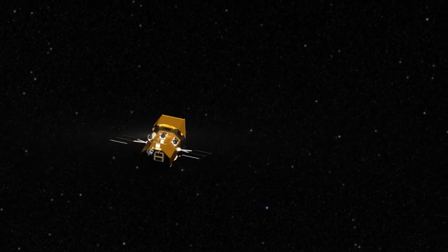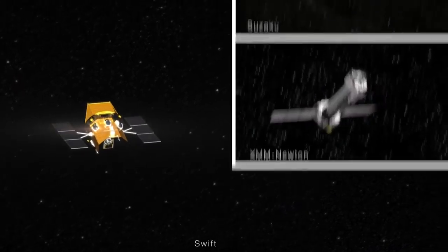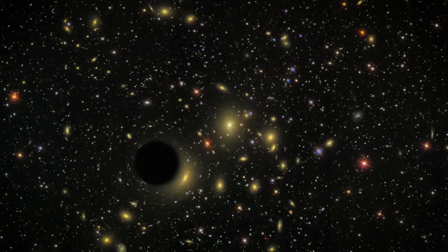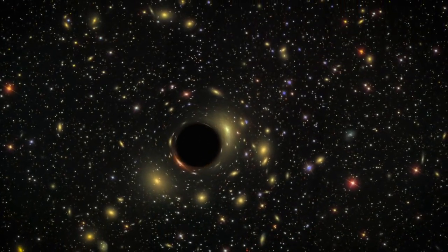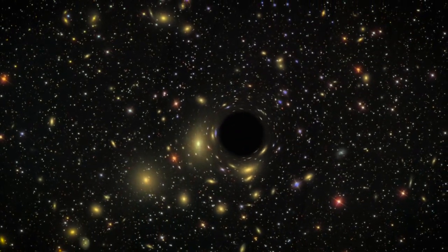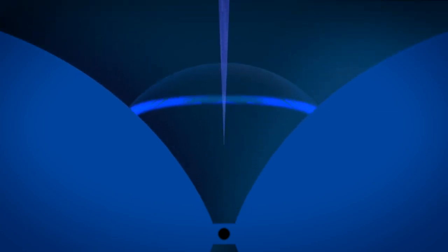SWIFT monitored the outburst's progress and was joined by the European Space Agency's XMM Newton Observatory and the Japanese Suzaku satellite. Recently, astronomers introduced a new analysis technique that for the first time allows them to peer deep into the gravitational well of a normally quiescent black hole. Called X-ray reverberation mapping, the method charts the region close to the black hole using light echoes from X-ray flashes, similar to the way sonar uses sound to map the ocean floor.